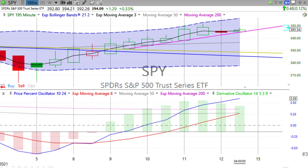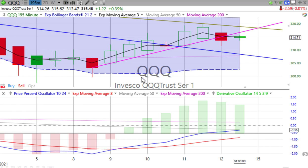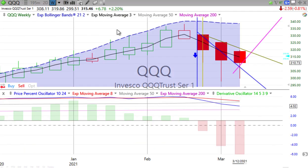So let's leave there. Go to the Qs. What do we see happening on the NASDAQ 100? Well, let's start always with the weekly chart. What do we see there? Down candle, did not hit a lower low, did not go lower than it did last week, but that price percent oscillator still moving down. Derivative oscillator, red down candle. So again, overall mood still down, price below the weekly trend line.